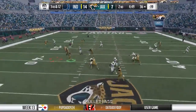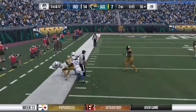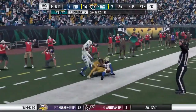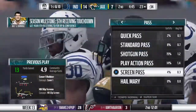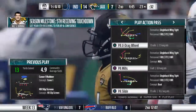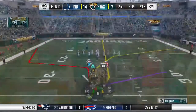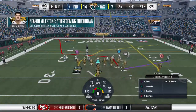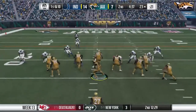On 3rd down, Bridgewater. They go with a screen. It's Yeldon. That one good for a gain of 13 for Jacksonville and a 1st down. Let's give a little credit there. The offensive play caller sensed that the screen pass was available. Whenever you're getting a lot of heavy pressure towards your quarterback, that's when you're thinking about running the screen and using that pressure against the defense. And it worked very well there for a 1st down.